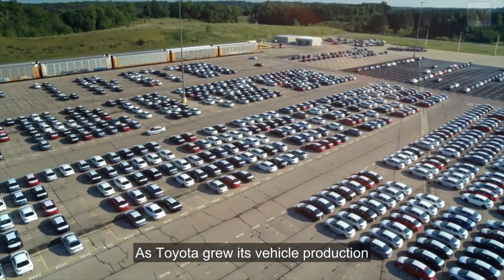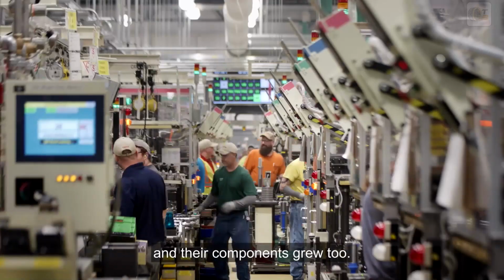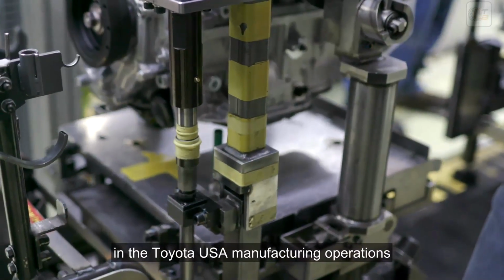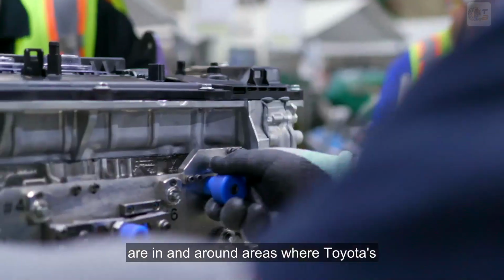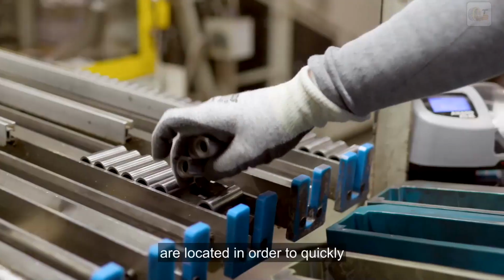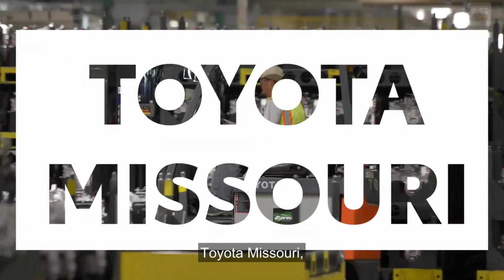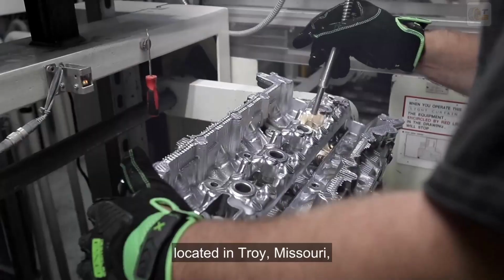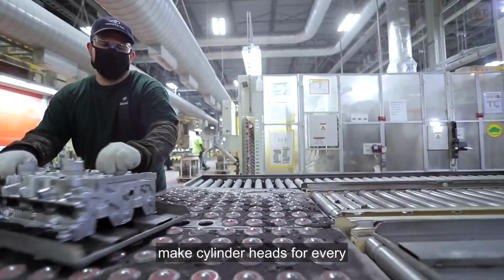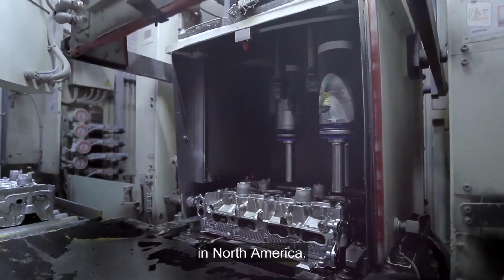As Toyota grew its vehicle production in the United States, the need for quality engines and their components grew too. The 4-unit plants in the Toyota USA manufacturing operations are in and around areas where Toyota's USA vehicle production facilities are located, in order to quickly and effectively provide vital parts for Toyota's vehicles. Toyota Missouri, located in Troy, Missouri, opened in 1993. Its 900 team members make cylinder heads for every car, truck, and SUV Toyota makes in North America.